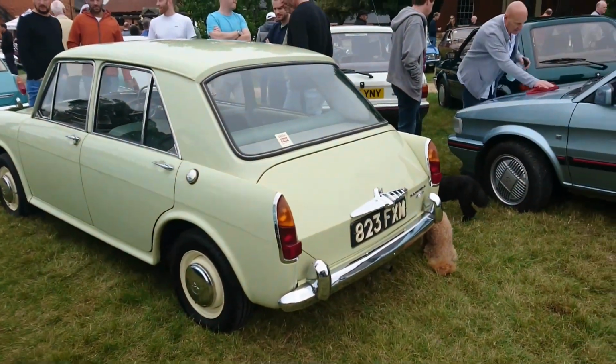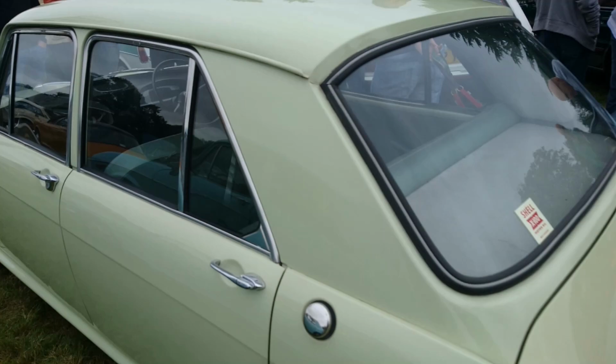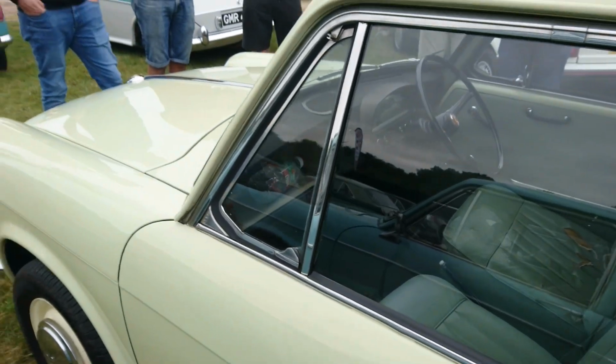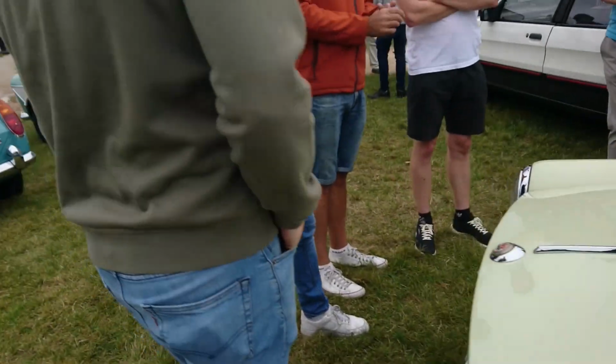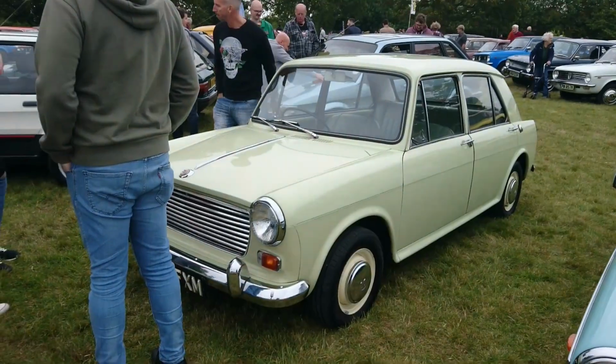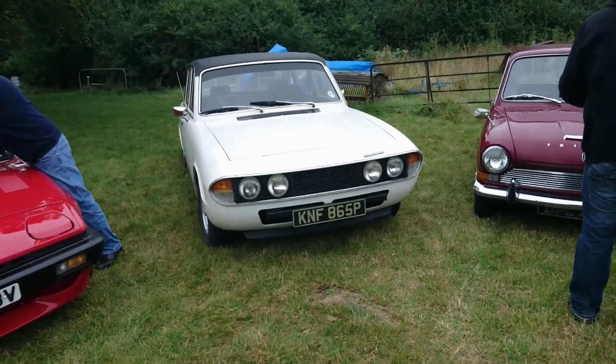And then a very, very early one to finish off with. Morris 1100, I think this would be about a 63 or something like that. Different dash, I think, than the Austin versions. Very, very nice. So since we came here a bit earlier, we had some other stuff turn up.